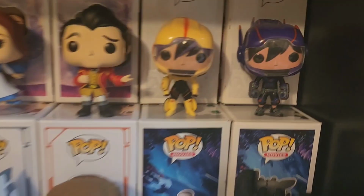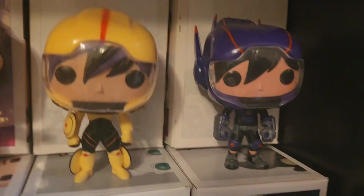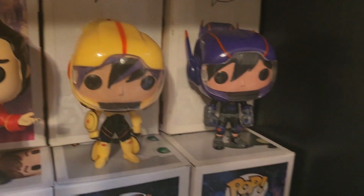Down here is probably some of my favorites I own. We have Hiro Hamada. He's probably one of my favorites. I just love, and Gogo too. I love their mask. It's so cool to me. I love it so much. So Hiro Hamada and Gogo from Big Hero 6. I love them very much.